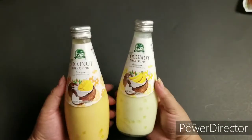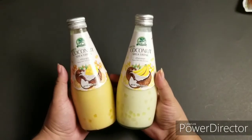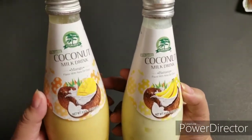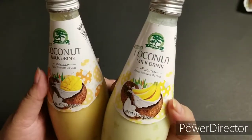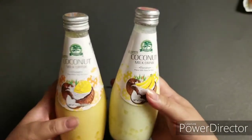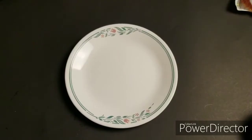Oh no, I'm leaking. Yes, and then we've got 2 cold items today. So we've got the coconut milk drinks that we loved. I think we all loved them. I definitely loved them. And today we have 2 new flavors. So we have mango and banana. And those sound amazing. I'm definitely excited to try these. Okay, so that is everything. Actually, it's like a ton of stuff. We're going to go through one by one and we'll see what we think.